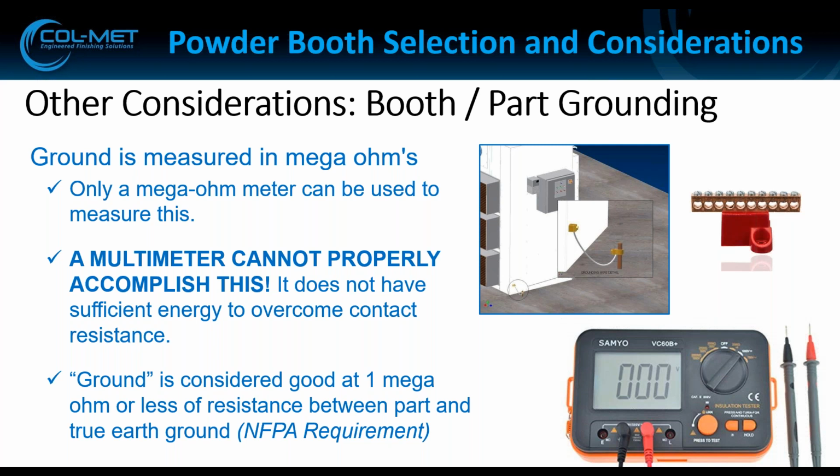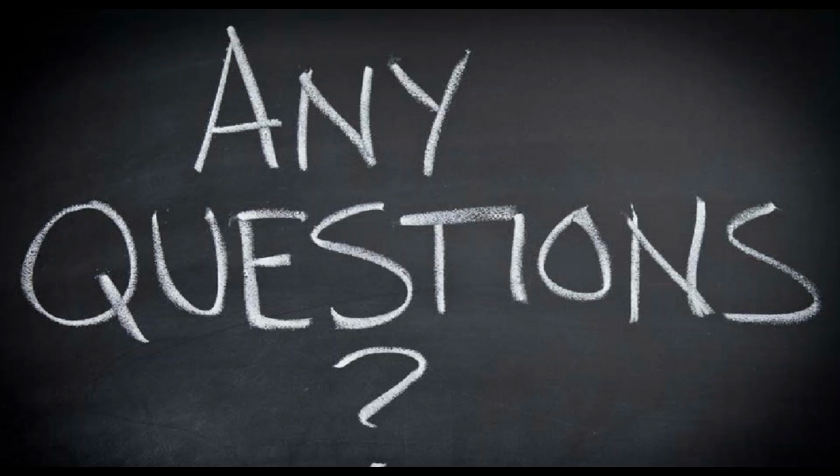You have to have a meg ohm meter. You cannot use a multimeter for this, so don't even try. It won't work. Have your customer invest in a meg ohm meter, or put enough money into the system that you can give him one for free and make him feel good. Questions?